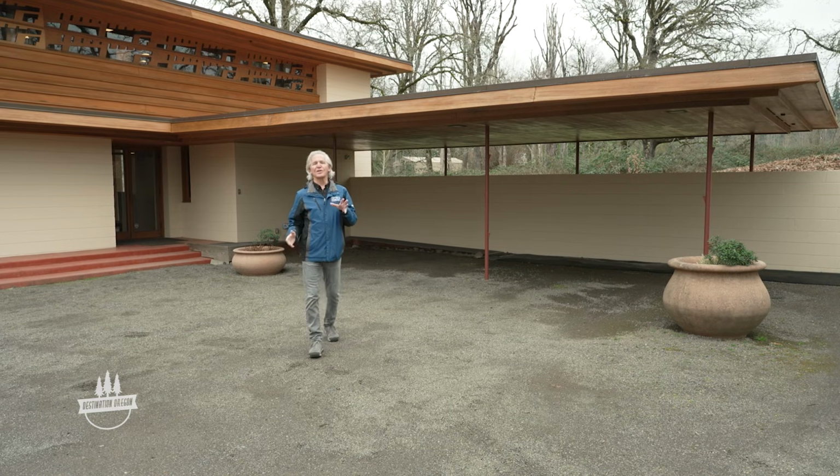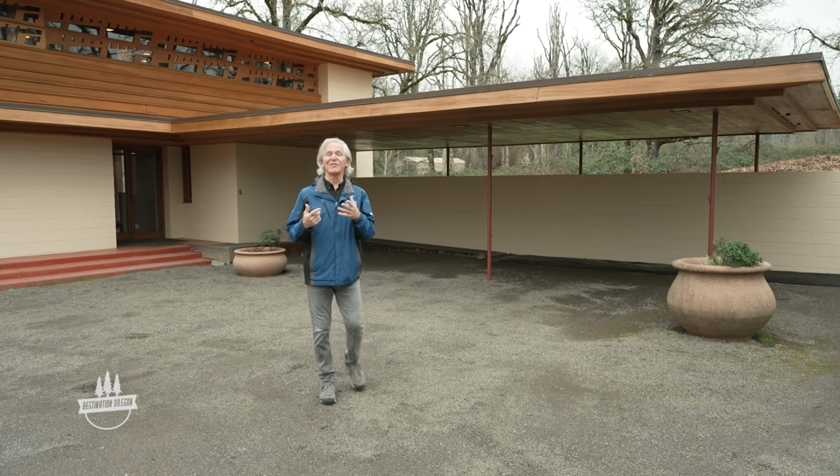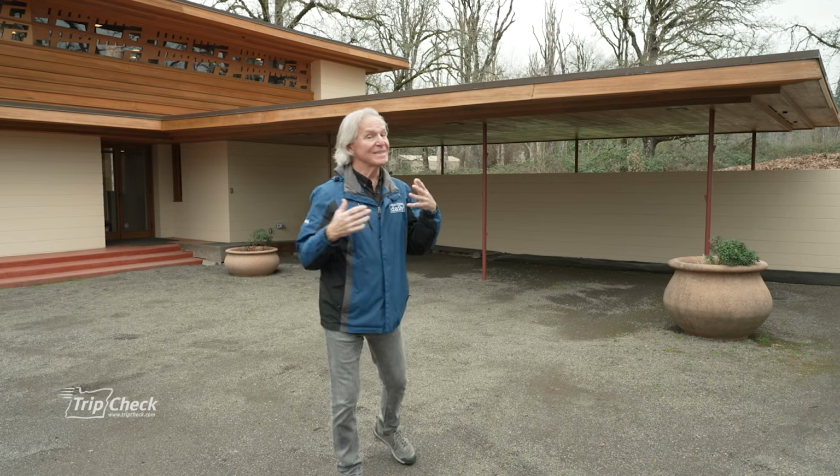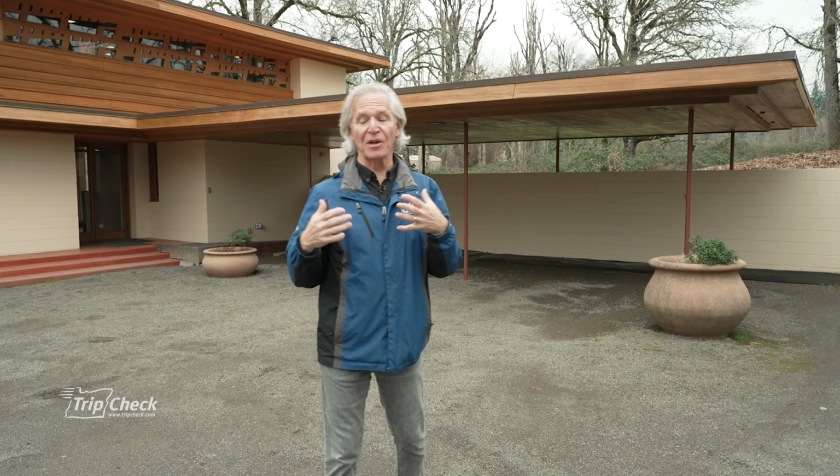When you take the tour at the Gordon House, you learn nuggets like the fact that Frank Lloyd Wright coined the term carport. Seems he didn't like the concept of the garage. He thought Americans would just fill them up with junk.